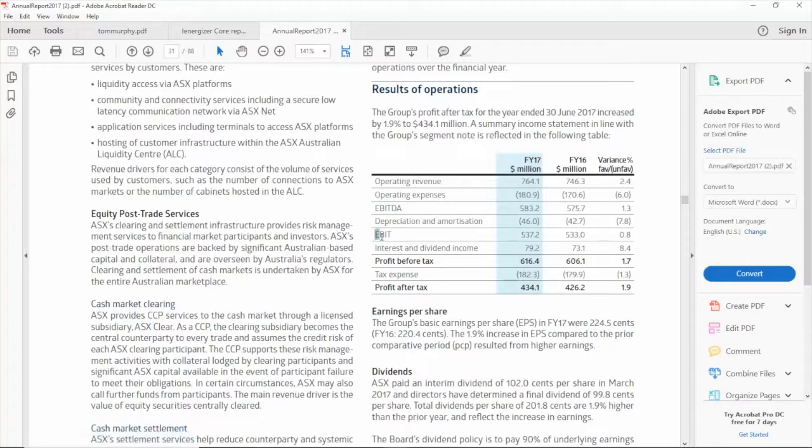Okay, so this is important. They produced off of operating revenue of 764 million, I'm assuming AUD, Australian dollars. They produced an EBIT of 537 million in fiscal year 2017. So their operating margin is, let's see, I'm guessing that, percent, which is spectacular. I look for anything over 10% on a consistent basis. So that's spectacular.